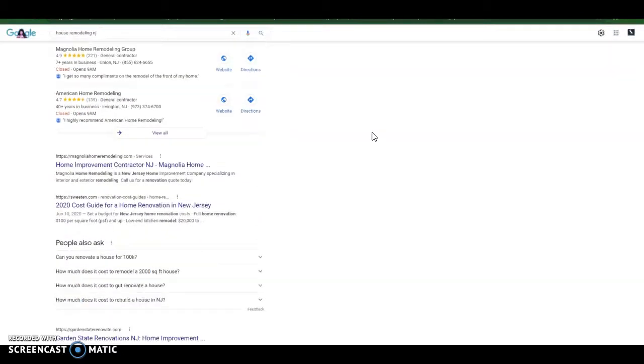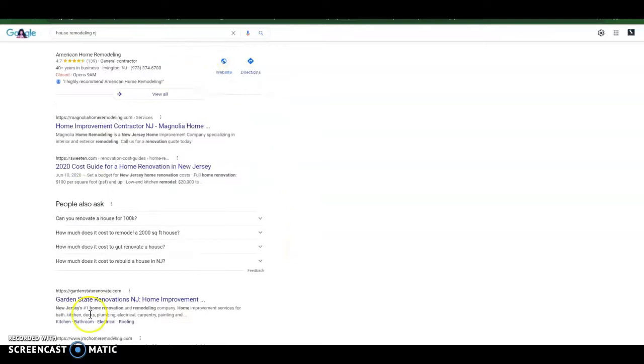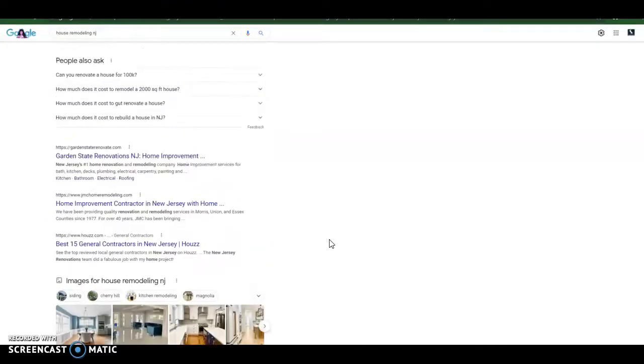Third thing I wanted to talk about was backlinks. Backlinks have more to do with this section here, the organic listings below the map pack. Now, if you think of the internet as a whole collection of web pages all linked together, a backlink would be a link on one site that's directing traffic to you. That's a link on a different site that's pointing people, the traffic, to your website.